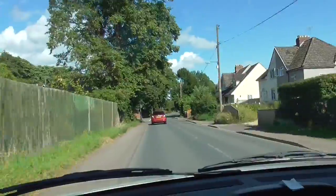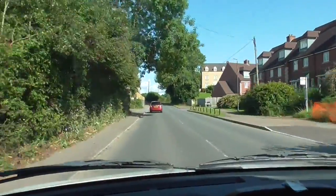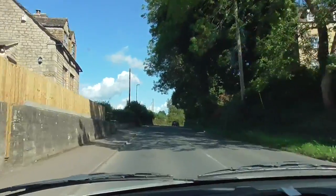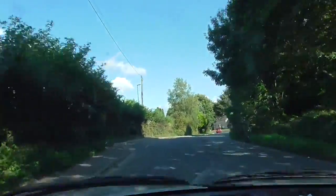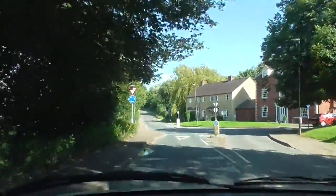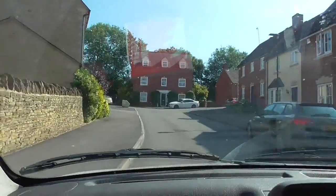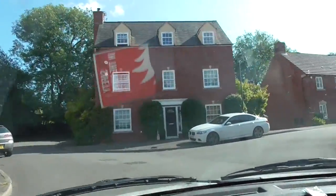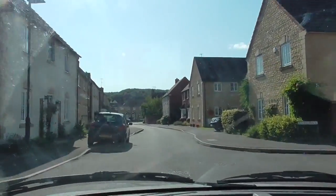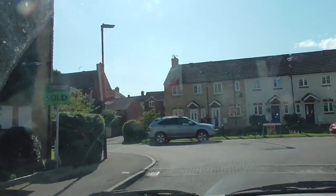Next turning right should be your old factory. No, that's not it. Let's try the next one. Just a quick look around at the pond. Looks like executive style housing. Caswell Mead.